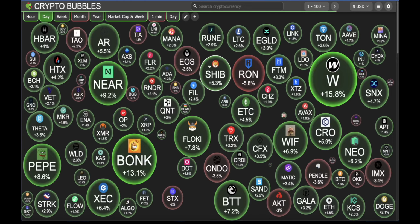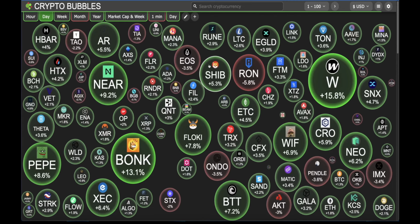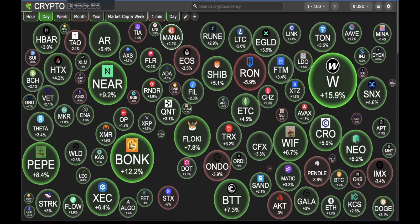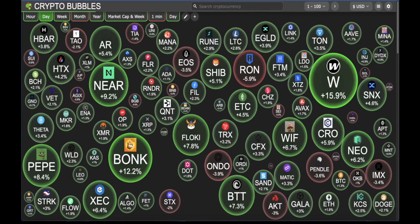So guys, if we look at crypto bubbles, we do have a little bit of spike in terms of BTC towards the upside, and as you can see, that pulled altcoins much higher. So we do have a green day, and that is good. One of the daily winners is actually Bonk and Pepe, good for meme coin holders.